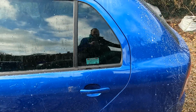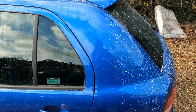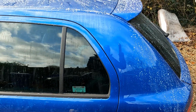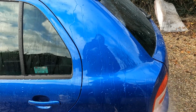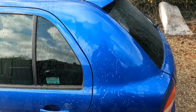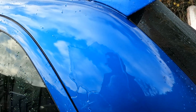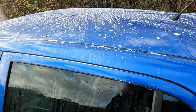Should complement the Hydro Slick, Bathe Plus and Geon nicely. So the car's keeping that continual residual topper, which anyone that watches the channel regularly will know I'm a big fan of. Bit on the roof, then we'll get into bonnet.